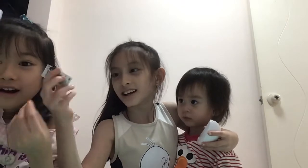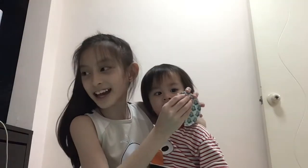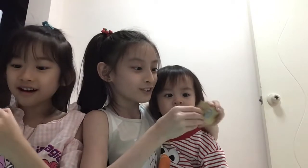Uh-oh. Hannah, come on. Hannah, open it. Put it there, right? The last one! Rosa, what is this? Oh, it's a toy mini brand bag! You have one and I have one.